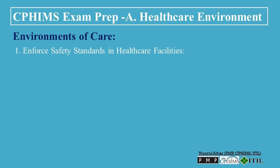1. Enforce safety standards in healthcare facilities. Impact. By imposing rigorous safety standards, these regulations ensure that healthcare environments, from hospital rooms to operating theaters, minimize risks. This results in reduced incidence of hospital-acquired infections, accidents, and other preventable adversities. For patients, this translates to improved recovery rates and overall health outcomes. For healthcare workers, it means a safer, more conducive working environment.